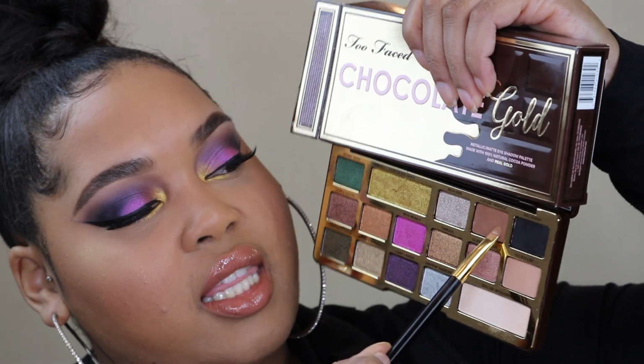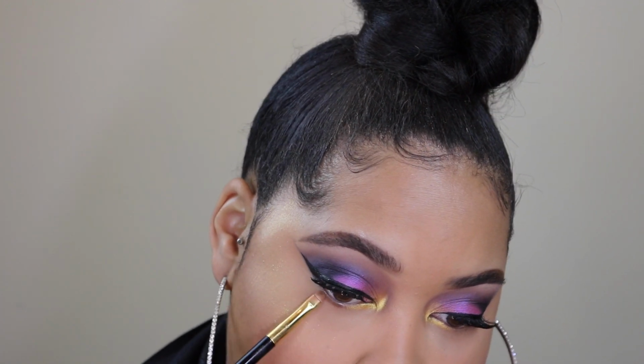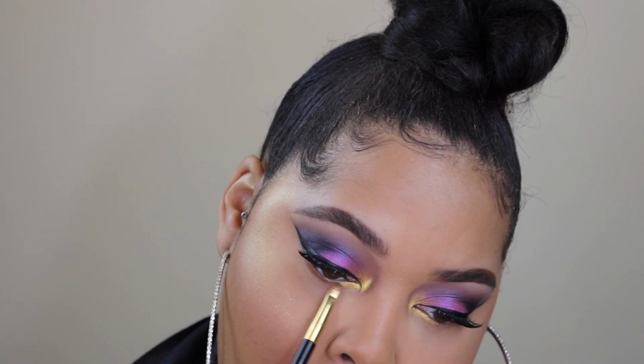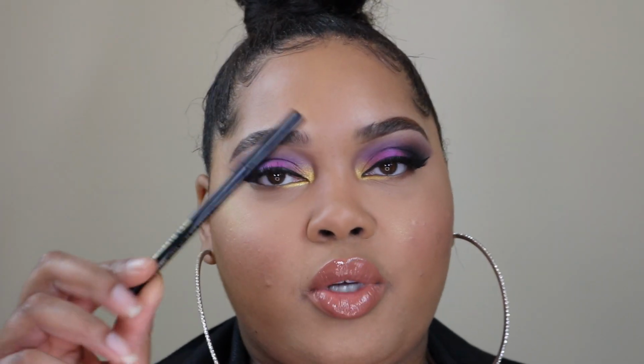Lash line, I'm going to take the color Cocoa Truffle and I'm going to rim that along. Make sure you connect it with the top. And now in my waterline, I'm going to take a little bit of eyeliner. This one is the Pat McGrath Permagel Liner in black. And I'm going to take a little bit of mascara and I'll be right back.